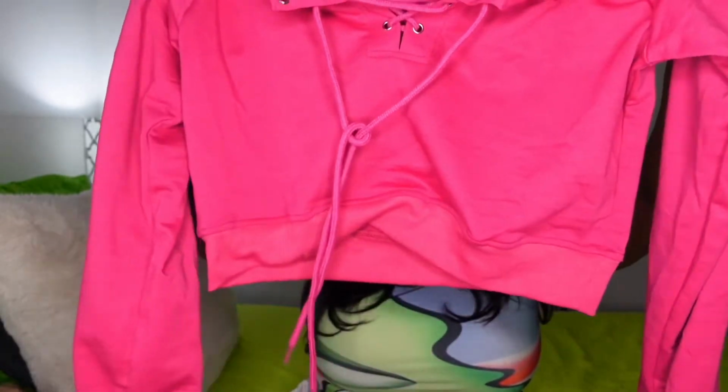As you can see, I was outside in this try-on haul. It is 107 degrees here in Arizona. This is the top. Long sleeve. As you can see in the clip, it comes off the shoulder.